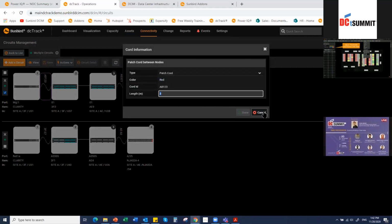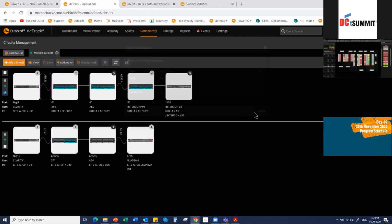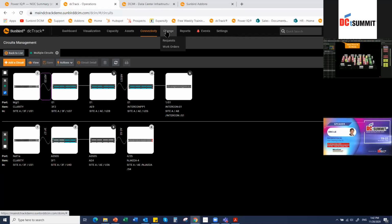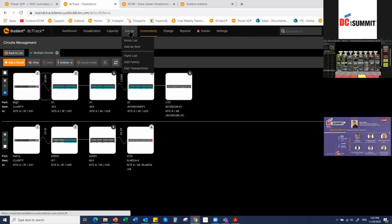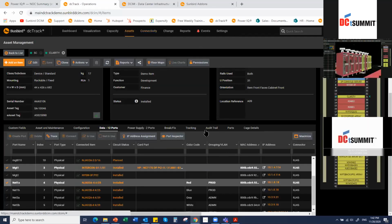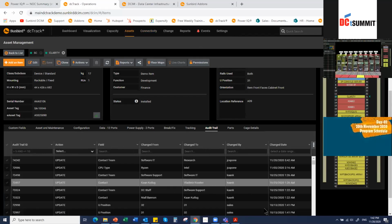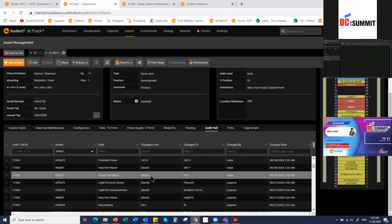So you may have a question: is this intelligent enough to auto discover all this? The answer is no. There's no such intelligence. So you will need to manually configure this. And after that, if you have any changes, you just follow the change request or work orders. So everything will be organized, and there is an audit trail of each of your assets if anything has changed. Let me go back to the asset view, then look at the audit trail. This audit trail will show you what has been changed, by who and when.